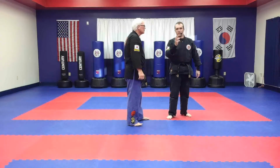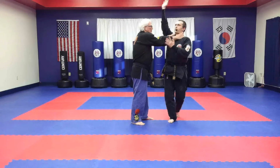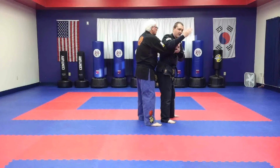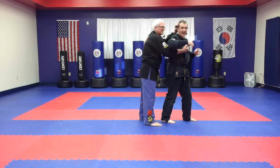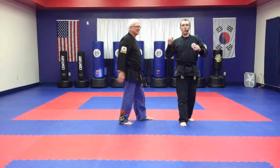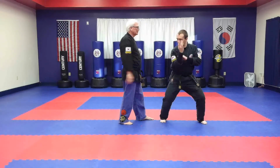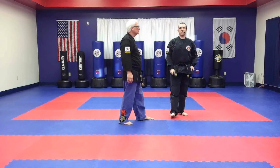Also, don't turn your back on them. I've seen people go all the way around this way. That's super dangerous, because now he's got my back. If I lose one arm, now we're really in trouble. Now bad things are going to happen. So I don't want to lose that control. I've got to stay at least this way where I can attack and I can respond if something bad starts to happen.